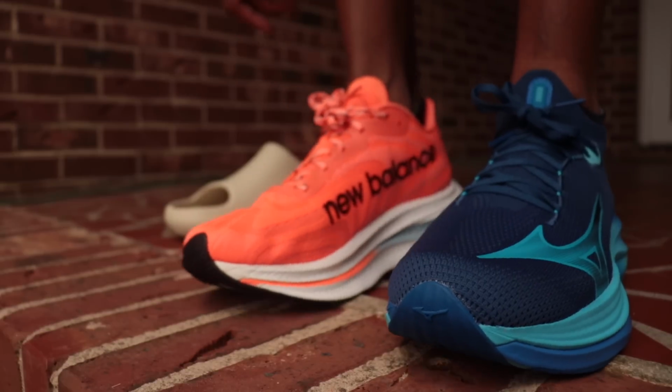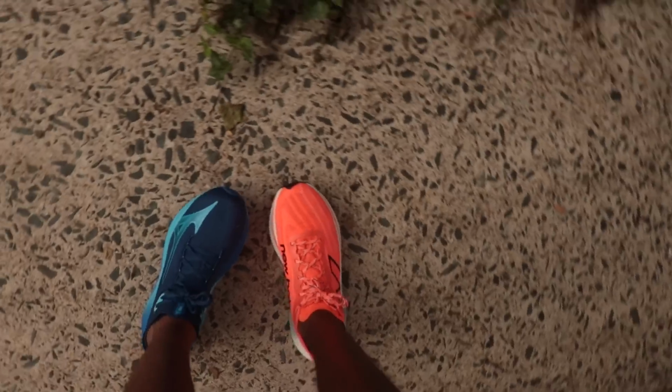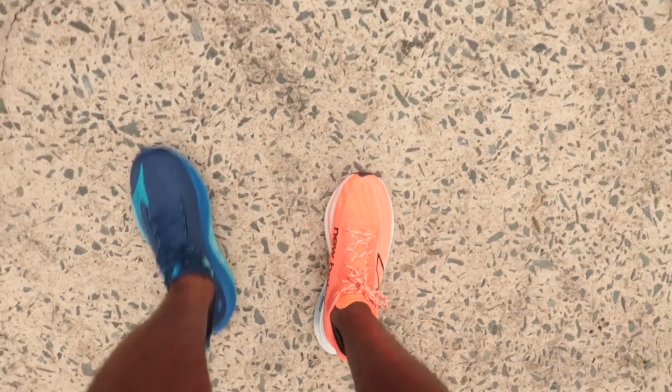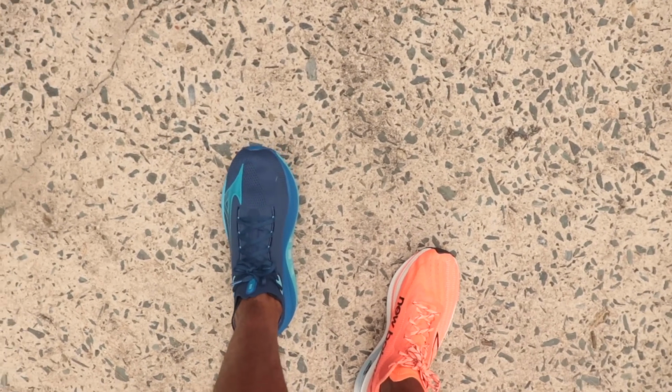All right, got both of these on. Let's do a quick little walk test comparison. So the Mizuno definitely feels taller up here. The SC Trainer V2 feels softer. I do feel a little bit more of a roll just in walking here with the SC Trainer V2. Also, the Mizuno is long. It is a very long shoe, long and boat-like.